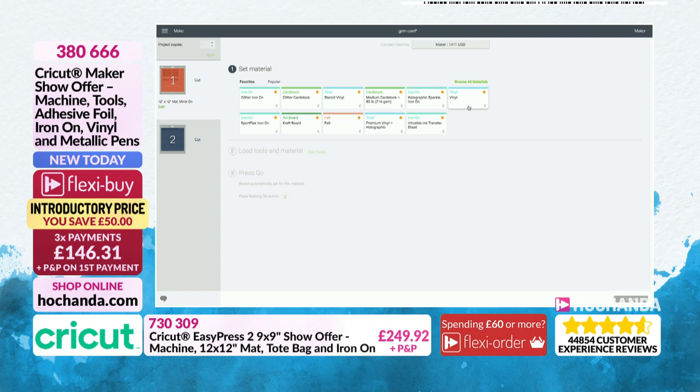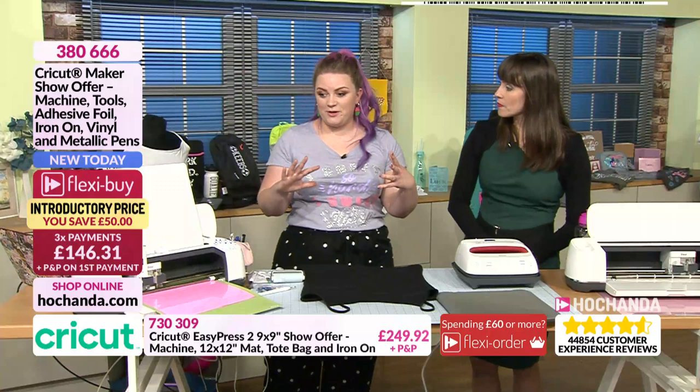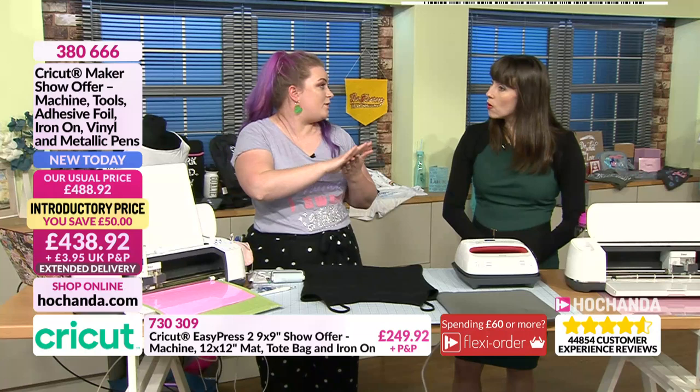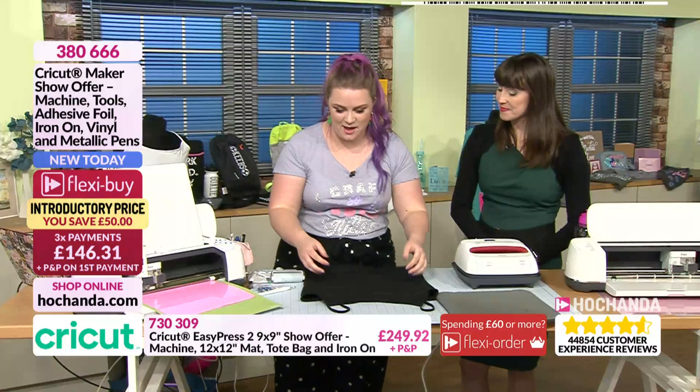Yes, you can. There's a feature called Print and Cut, which we never get time to show because we haven't got a printer. But you can print something on the machine, pop it on the mat, feed it in, and then cut it out. So you could print onto sticker paper. Maybe you could do that on the blog at one point. Yes, that would be good, because we need a bit more time to show that one. Definitely. Right, that is ready to go.